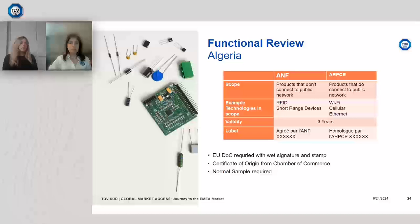Firstly, let's start with the ANF. Their scope only covers products that do not connect to a public network. These are typically devices with Bluetooth, RFID, and NFC. Conversely, the ARPCE approves devices that do connect to a public network. These would be products with technologies such as Wi-Fi, cellular, or Ethernet. As such, our Guardian Link would need to be approved by the ARPCE in this case.